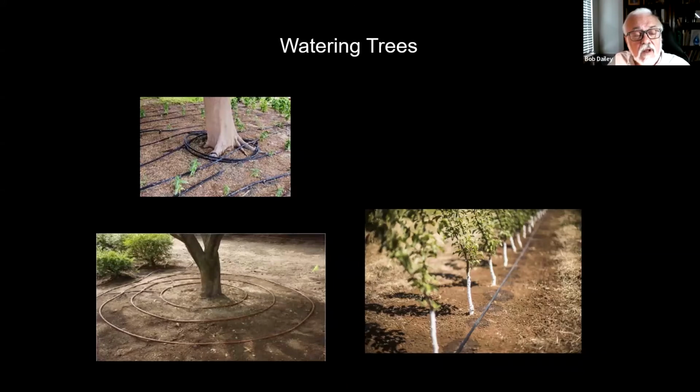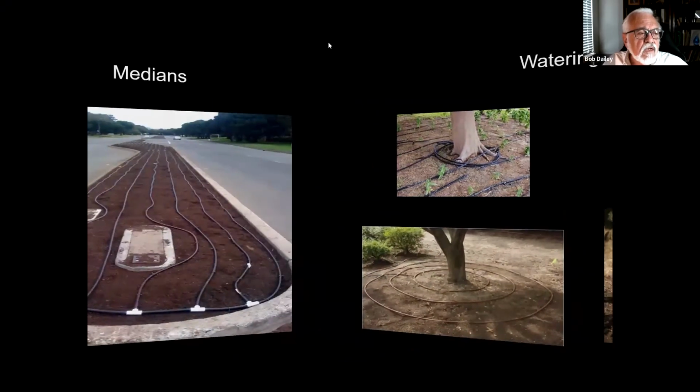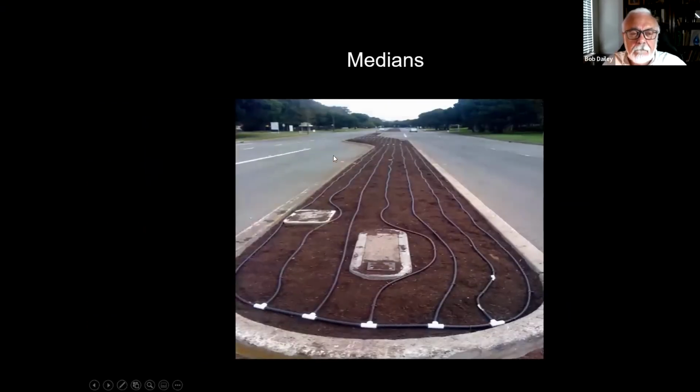With drip irrigation, I'm going to explain in a minute how you can actually regulate where the drip goes and where the water goes. And I'll show you that. Now, here's something interesting. This is a median in a street, and what happens is they've tapped into the feeder valve and put this drip irrigation in.